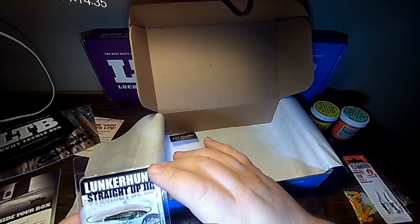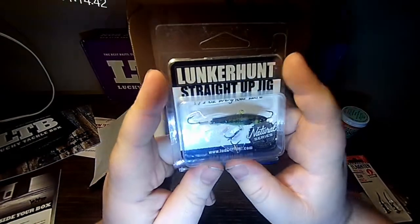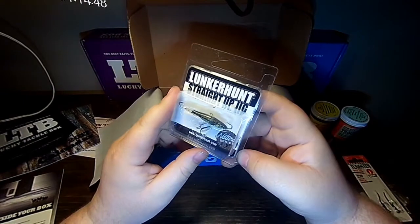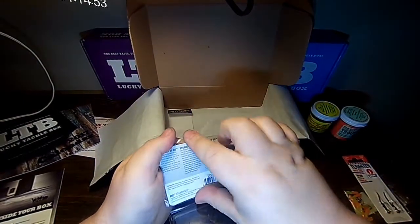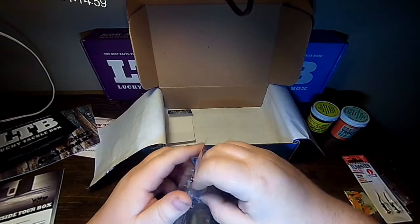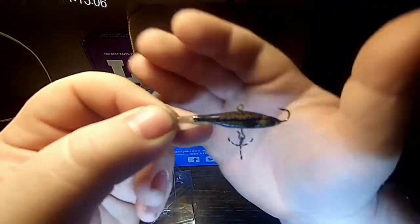This is phenomenal. I saw it in there right away, and I wanted to do it last. I wanted to save the best for last. This is the Lunker Hunt, and it's the straight up jig, and it is exactly the same as, like, Rapala has one that they call... oh, it's nice and heavy. Nice and heavy. The paint job on there is phenomenal.